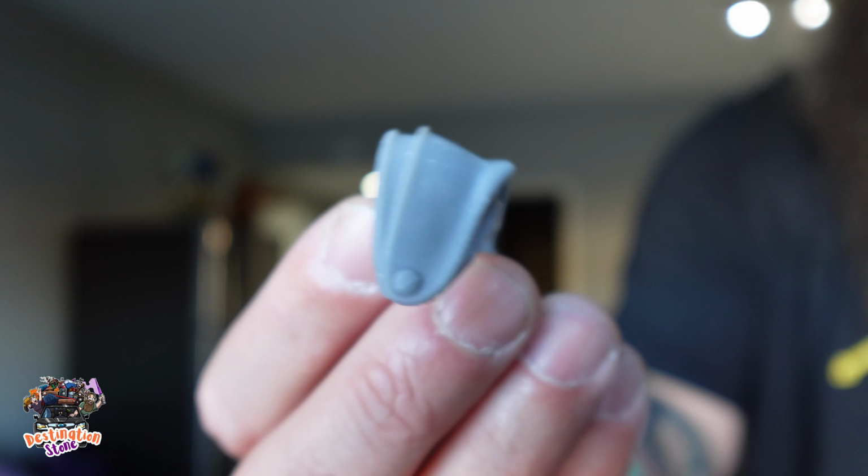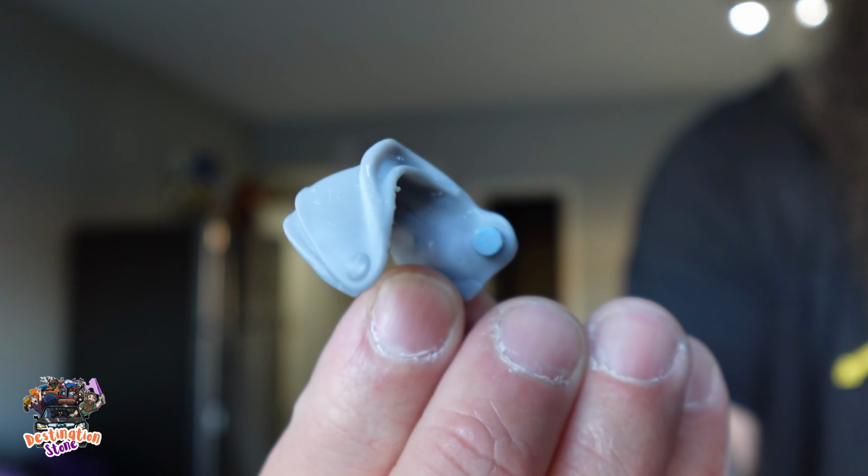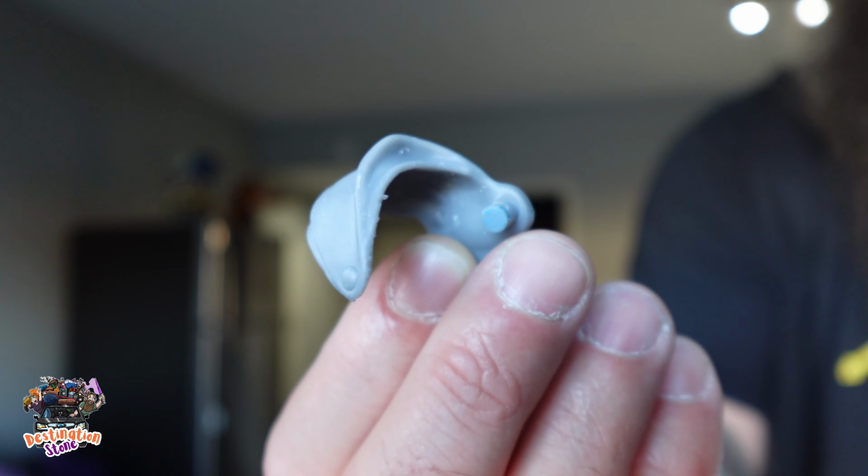This is something I've been looking for a while as well. So yeah, Lynn hooked me up. These are awesome. I can't wait to paint these.